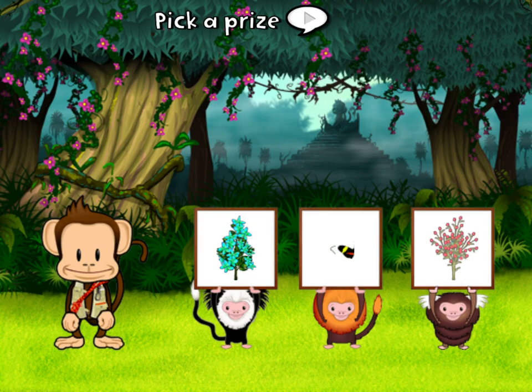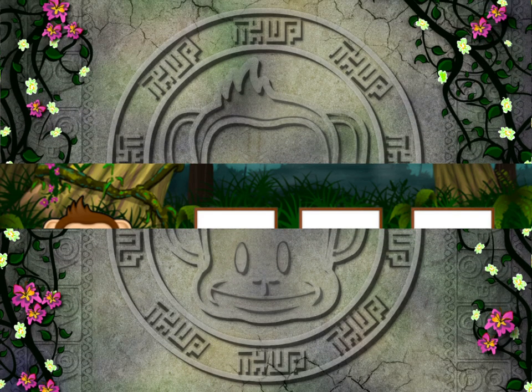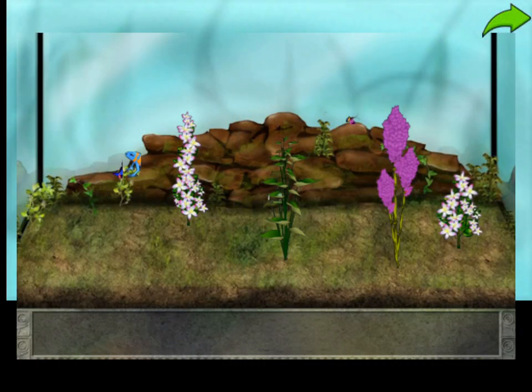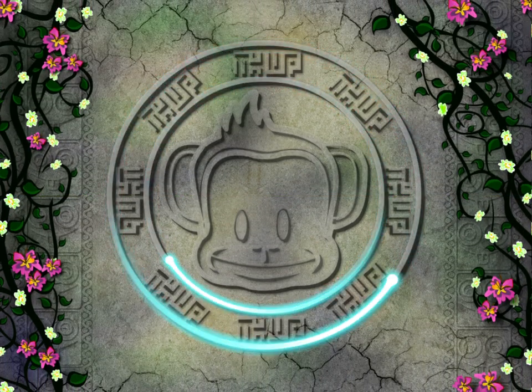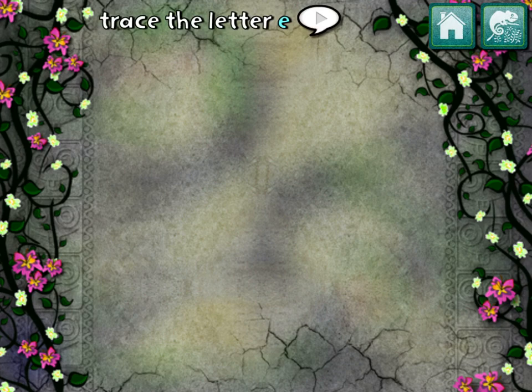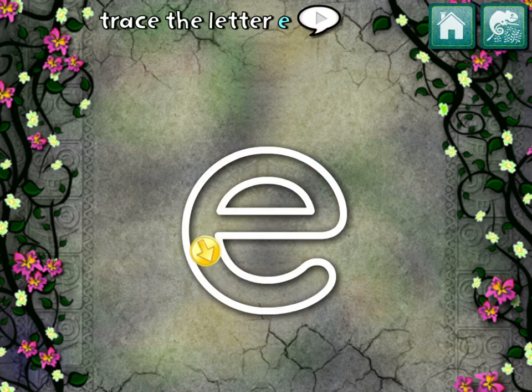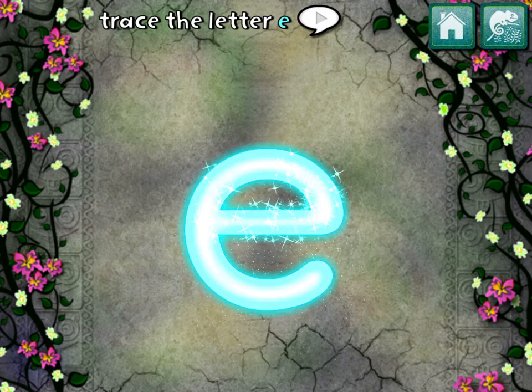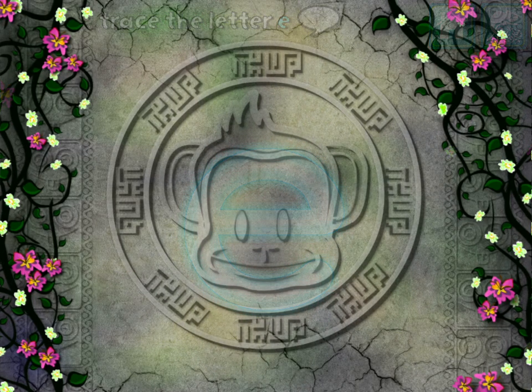Pick a prize for your terrarium. Add things to your terrarium by dragging them from the tray. Use your finger to write a lowercase e. Here's a hint. E. Stupendous.